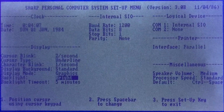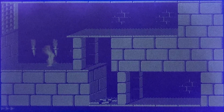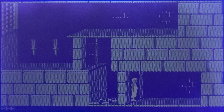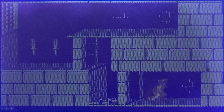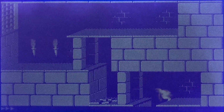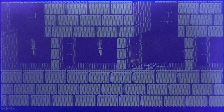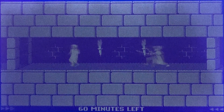So I want to have a look at just the inverted mode again. Now you can see it actually kind of looks a bit better. And this is not a game that I'm great at. In fact, I'd say I'm absolutely terrible at it. As a kid, I remember finishing it, but for the life of me, I struggle these days to understand what it was I did. I know that I don't have a sword at this point, so I don't think we want to fight that guy.